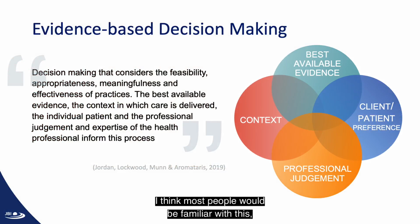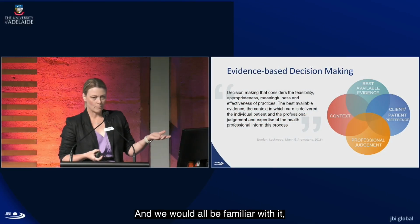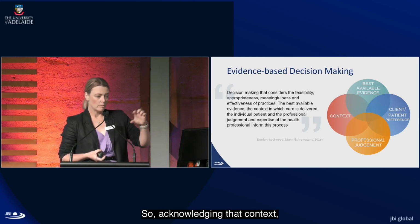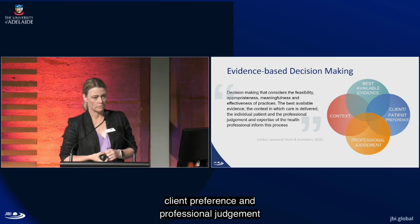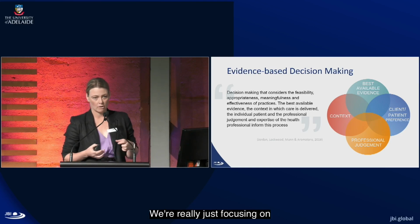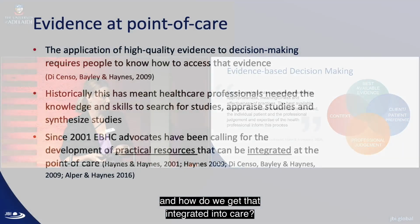So I think most people would be familiar with this, and we did talk about it a little bit yesterday. This is the model for evidence-based decision-making and the components that you need to consider when making a clinical decision. We'd all be familiar with it, but the part that I'm just focusing on today is the best available evidence. So acknowledging that context, client preference and professional judgment still are important key aspects, we're really just focusing on what is the best available evidence and how do we get that integrated into care.